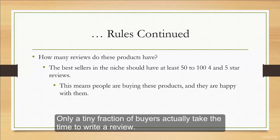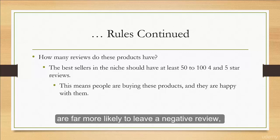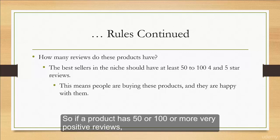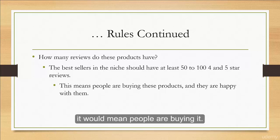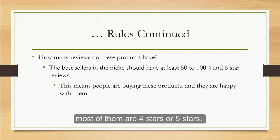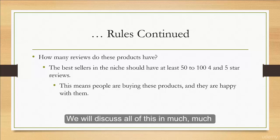Only a tiny fraction of buyers actually take the time to write a review, and people who have had a bad buying experience are far more likely to leave a negative review, while most people who like the product never write a review. So, if a product has 50 or 100 or more positive reviews, it would mean people are buying it. And if a product has at least 100 reviews, and most of them are 4 stars or 5 stars, it certainly means it is selling well and people are very happy with it. We will discuss all of this in much greater detail in the keyword research section.